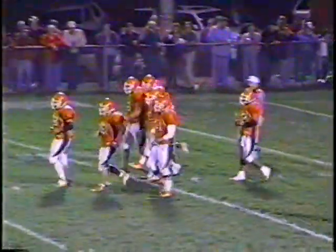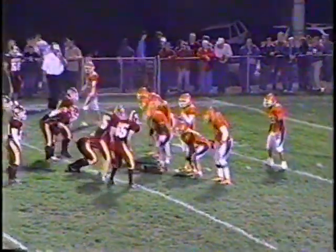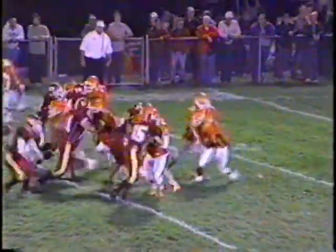The stands here are a little bit rickety and shaky, so our camera will probably shake a little bit during this game. And hopefully it'll shake a whole lot as the Buckeye fans are jumping up and down.